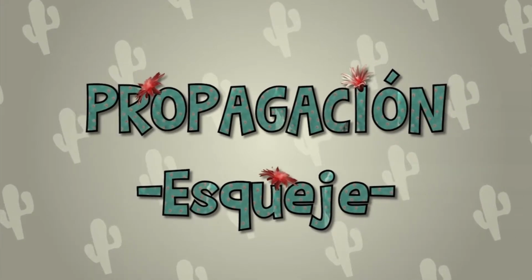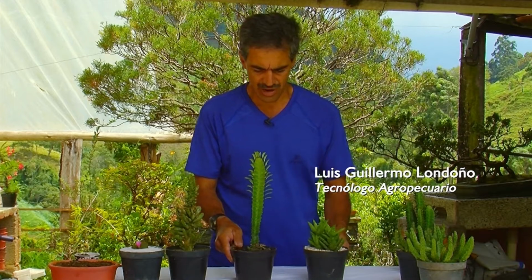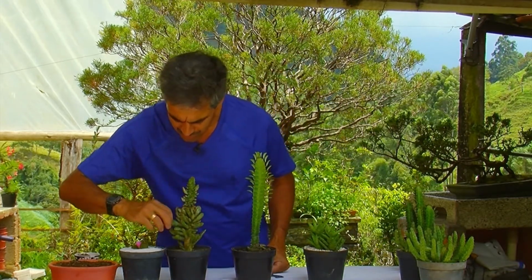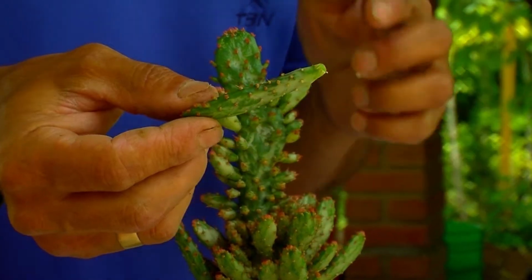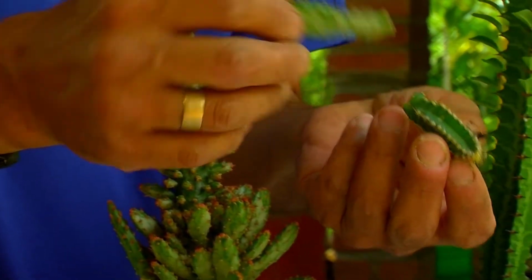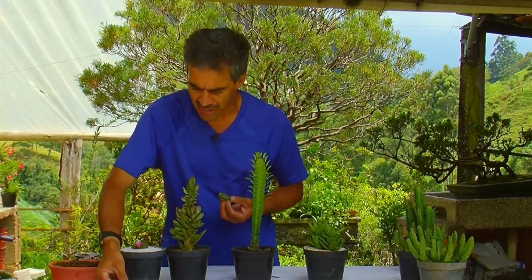Propagation by cutting. For succulents, as for cactus, you take out any cutting. We're looking for a healthy and vigorous plant. You remove the cutting, you leave it out so that it scars completely until it forms a callus, where it won't get direct sun, but where it won't get wet. You leave them alone until the scar heals completely.